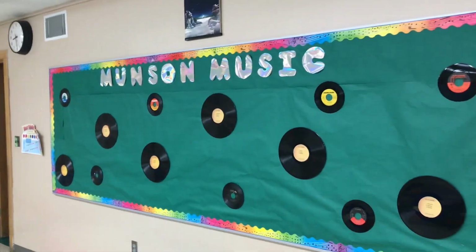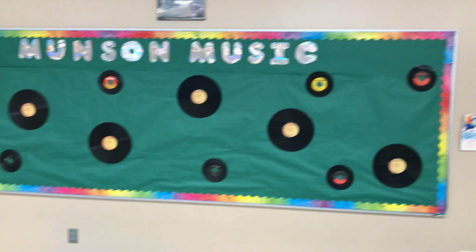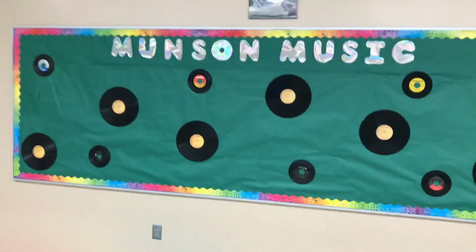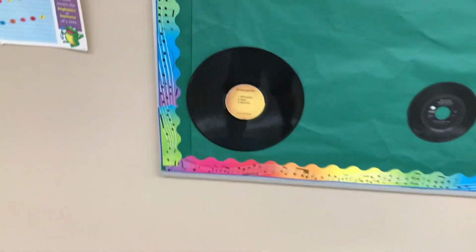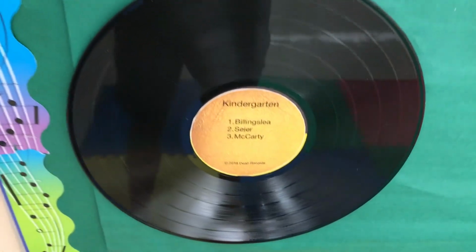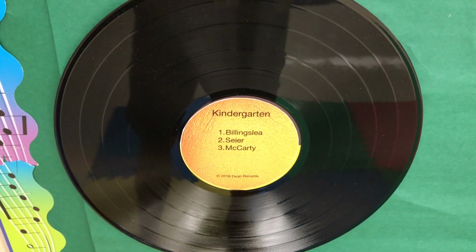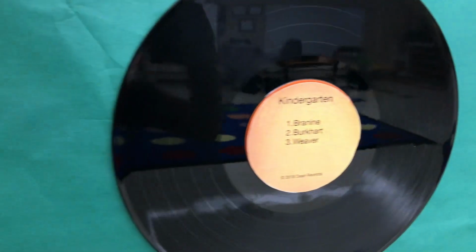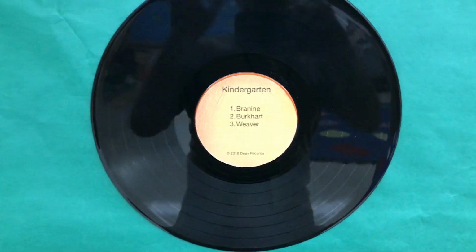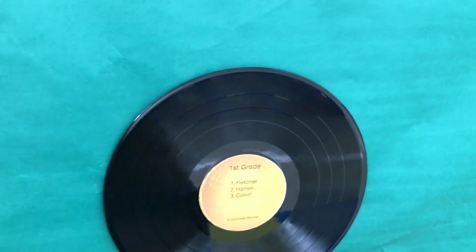Alright, but here's the cool thing, the Munson music board. And yes, those are a bunch of records, but here's something I came up with. Came up with this idea to put 3 classes per grade level on 1 record. So you can see kindergarten, Billingsley, Sire, McCarty. Kindergarten, Bernine, Burkhart, Weaver. And then it just goes on throughout the rest of the wall.